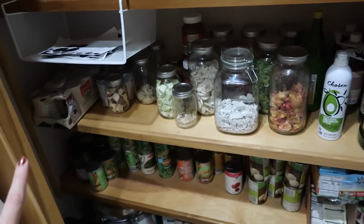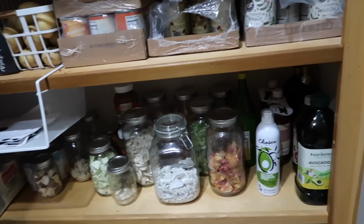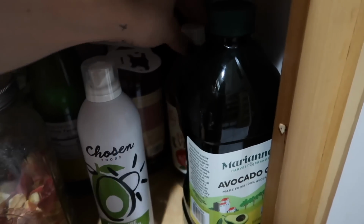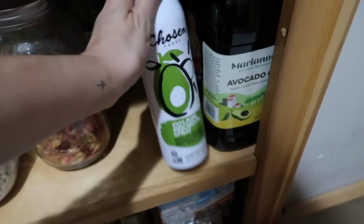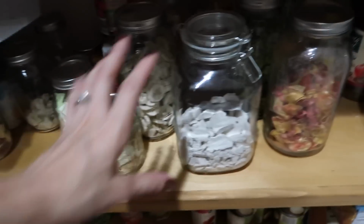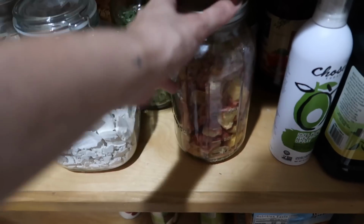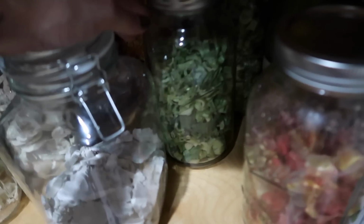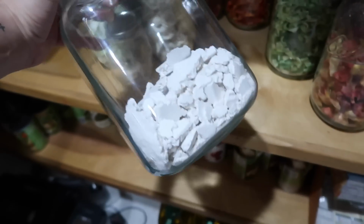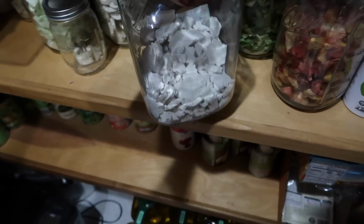This shelf is kind of unorganized and a little bit disheveled, but we've got some avocado oil, apple cider vinegar, balsamic vinegar, some of this avocado oil spray, lemon juice, and then this is just a bunch of freeze-dried stuff. This is a fruit medley. We have freeze-dried celery, freeze-dried peppers. This is actually freeze-dried sourdough.